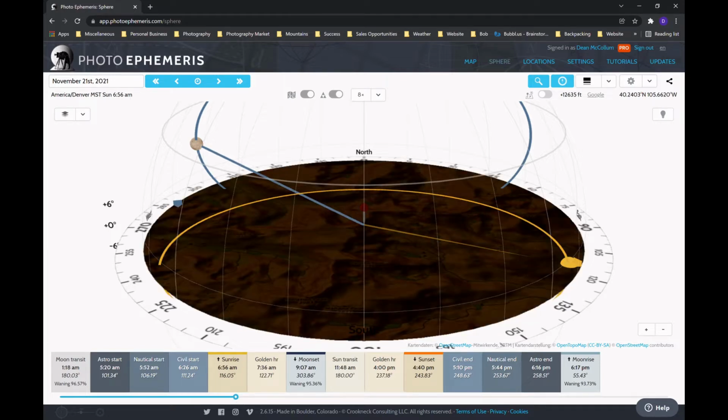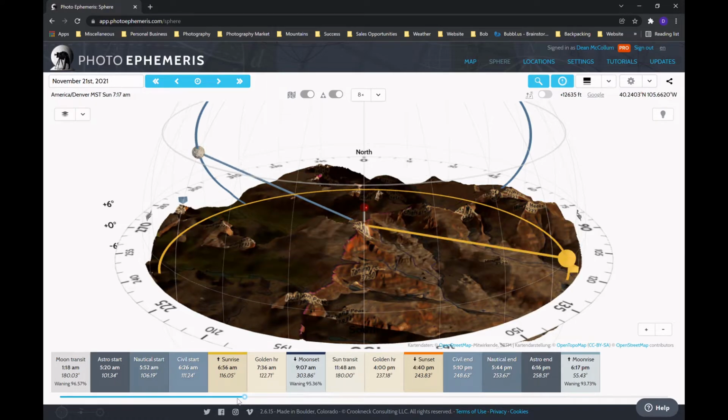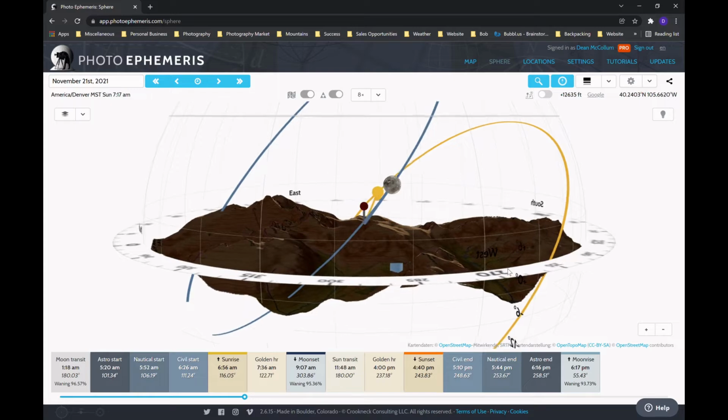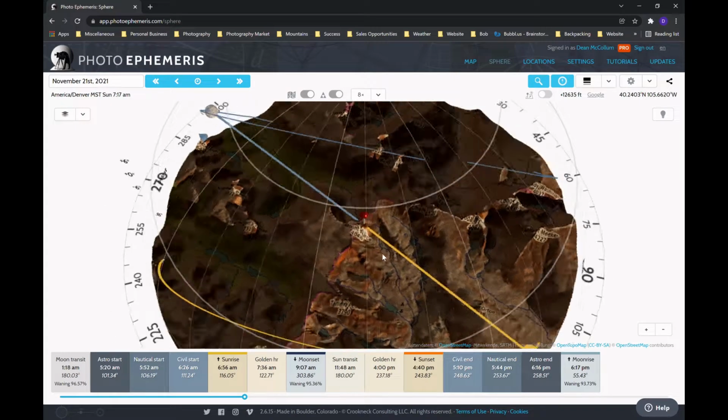So as that comes up, I'm going to go ahead and scroll a little bit past sunrise so that we can get a little more light on the landscape here. And as you can see, the light coming from the sun is lighting up all of this area. If I rotate it this direction, looking towards the sun, this is all in shadow, so that wouldn't be a very good angle to take a photo from.